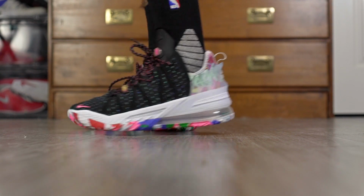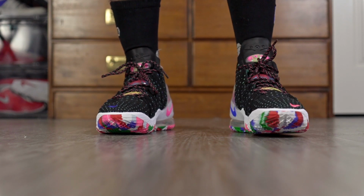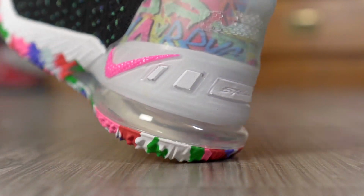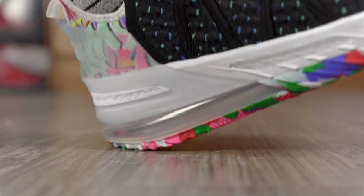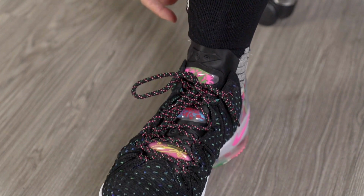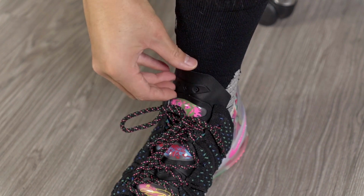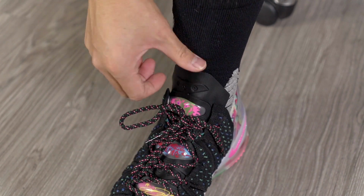As you guys all know, the cushion is crazy. You feel that full-length Zoom unit right underneath your foot, and that Air Max unit in the heel has crazy compression. It fits my foot really well too. The tongue is kind of annoying though, especially when you get it at first, and you definitely can't wear low socks with it if you're gonna be casually walking around in it, because on top of the tongue it's a very thin synthetic material and it digs into your leg, so that is uncomfortable. That does definitely suck, but other than that, it's overall really comfortable.